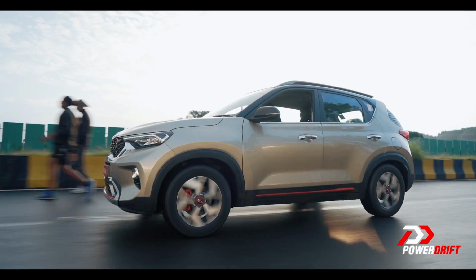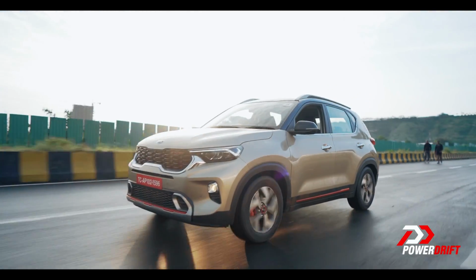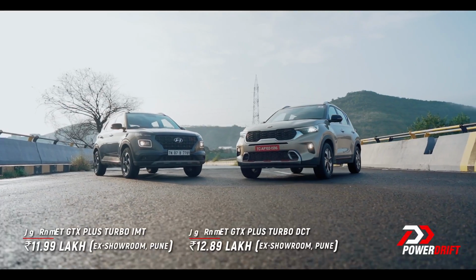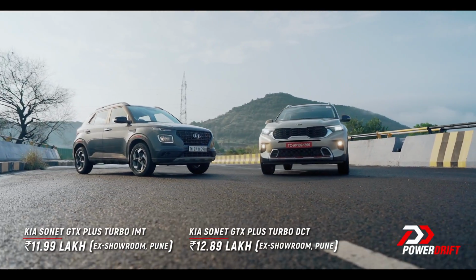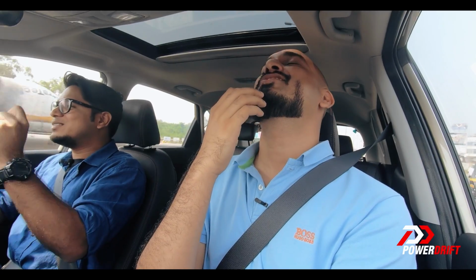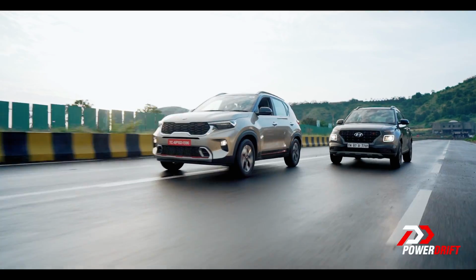Take the Kia Sonet for instance. If you compare the DCT version, the 1 liter turbo, and the iMT version, the 1 liter turbo, the difference is almost a lakh. So essentially you'll be spending 1 lakh less if you bought an iMT versus the DCT. Think of what all you could do with 1 lakh rupees. But also, if you spent that 1 lakh, you'd have one hand free. Think of everything you could do with that one free hand. This is such a bad counterpoint. No, don't multitask while driving. There's obviously the cost benefit.